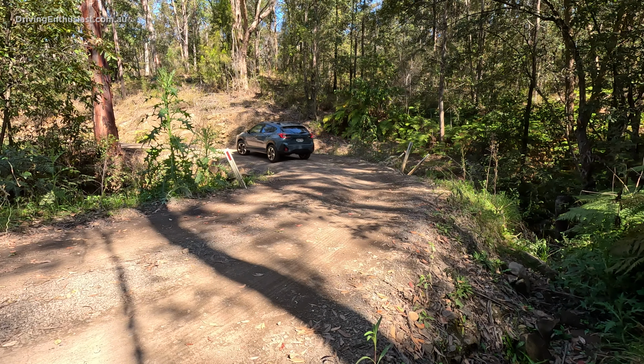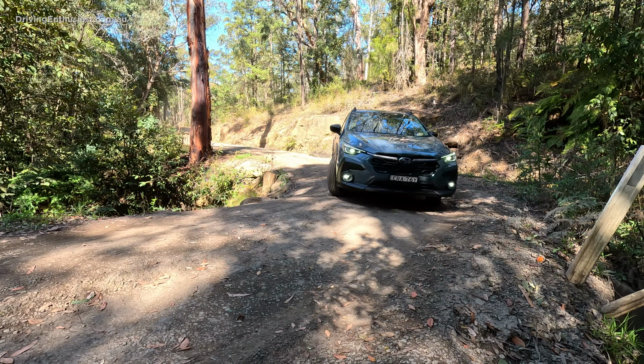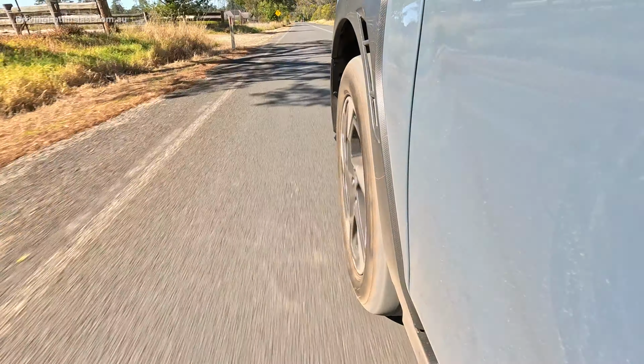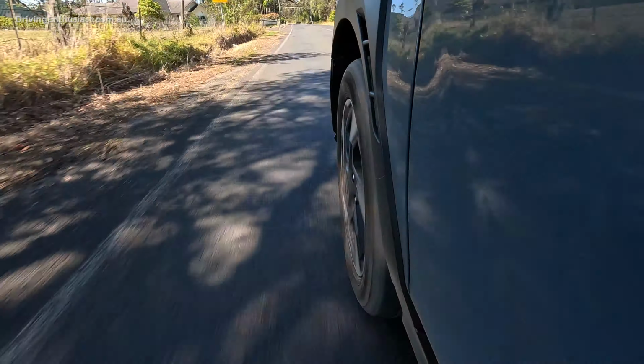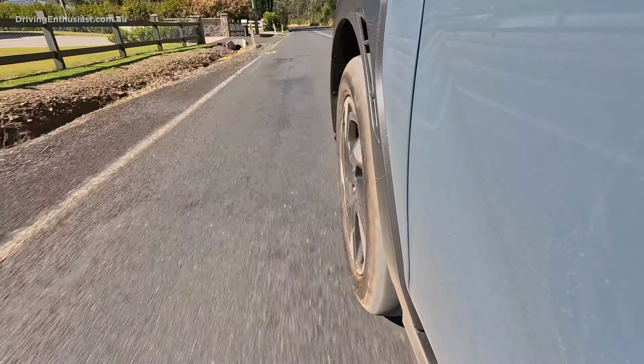But unlike something more serious, the Crosstrek behaves pretty much like a regular hatchback on the tarmac. The ride comfort is excellent and the handling is pretty good. It turns in with decent enthusiasm, and it holds its line really well. The steering is quite nice too, providing a mechanical feel and some feedback.